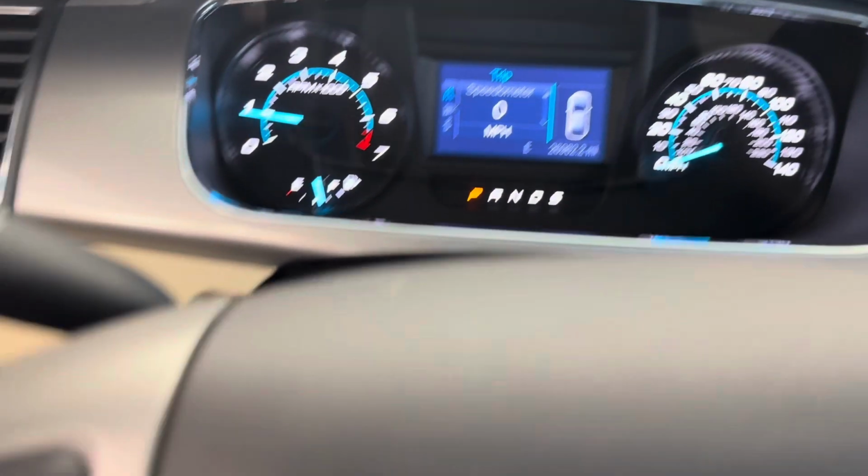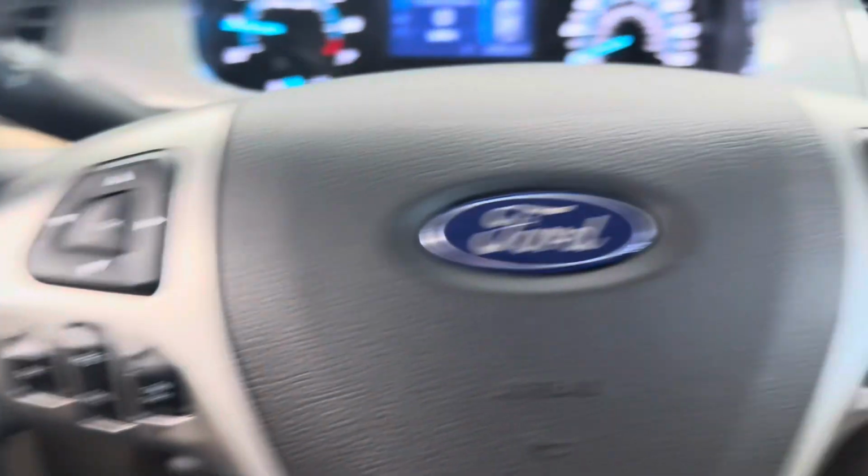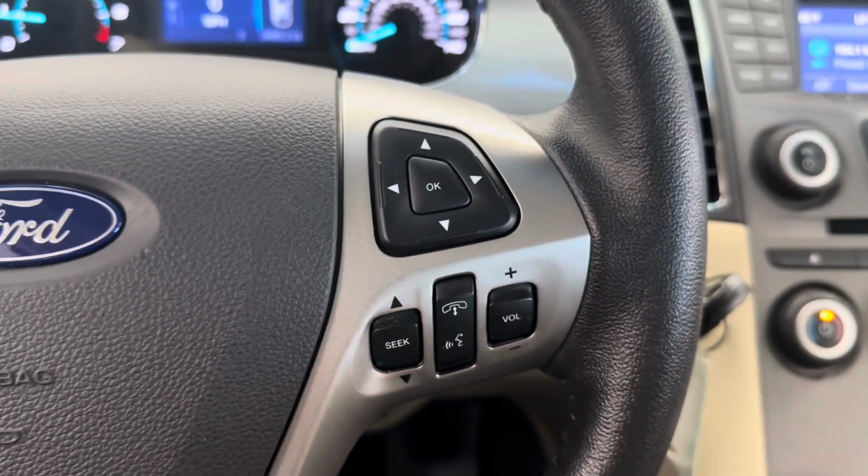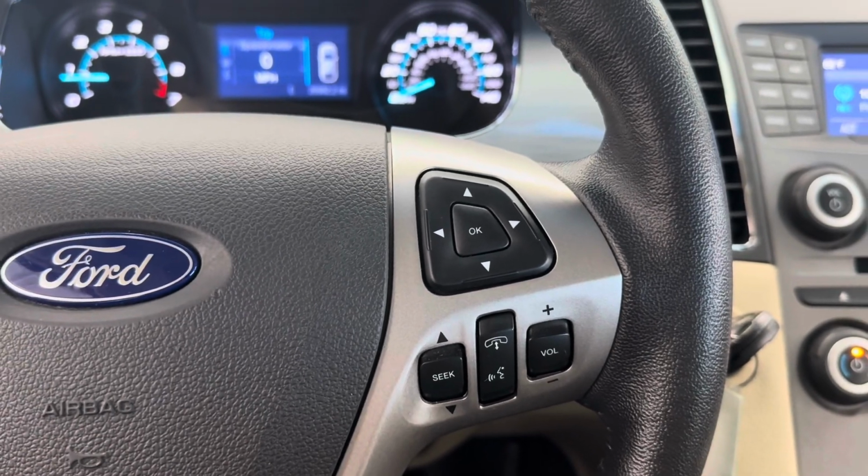Underneath those dashboard navigation buttons are your cruise controls. And then on the right side of the steering wheel, you do have your Bluetooth and call controls, as well as your volume controls, as this vehicle does have hands-free Bluetooth.